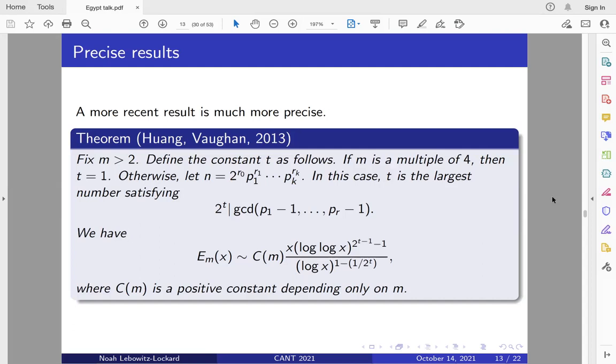So the P should be PK minus 1, right? Not PR minus 1. Oh, you're right, that should be PK. You don't end up using the R's either, right? You don't really need them for this formula. Right. This could have been written more succinctly, but that's true. You don't need the exponents, you only need the individual prime factors.